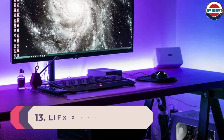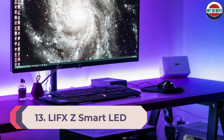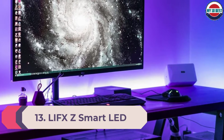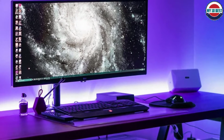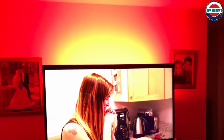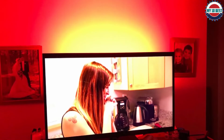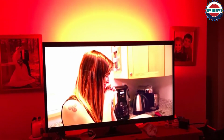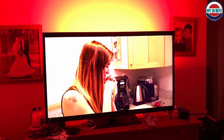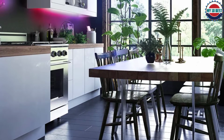Number 13. LifeXC Smart LED Strip Lights. If you've already got a smart home hub, then this might be the best LED strip light for you. Featuring 16 million colors and 1,000 shades of white, the LifeXC LED strip lights are perfect for the ultimate customization experience. Not only can you perfectly control the exact hues and tones that you want out of your lighting, but you can do so by voice control or via the LifeXC app.